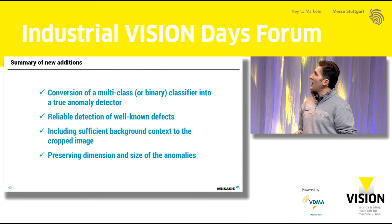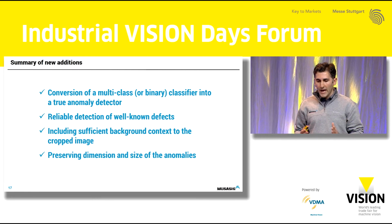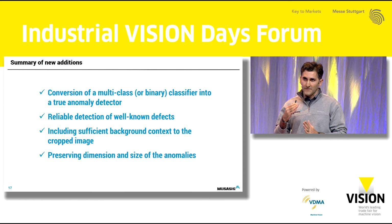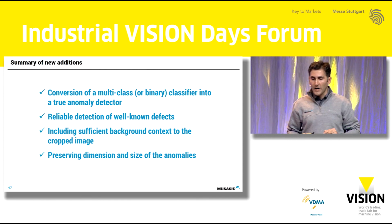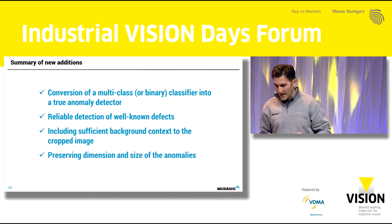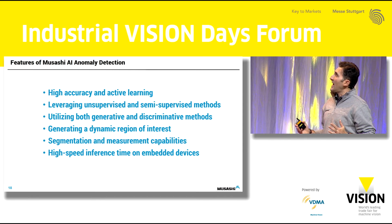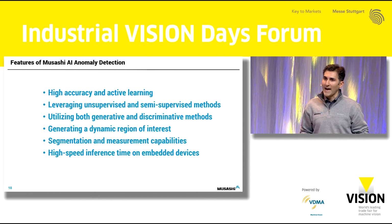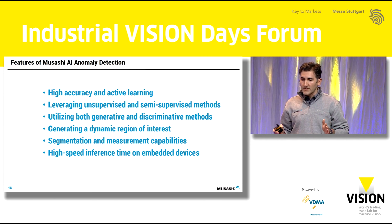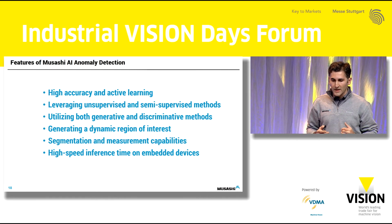A quick summary of what I discussed in this presentation. We have introduced a true anomaly detector using a typical binary classifier. We have reliable detection of well-known defects, which is very valuable in terms of labeling anomalies. And that became feasible by having sufficient background context for the cropped image and also maintaining the aspect ratio and size of the anomalies. And going back to the big picture, this yields a very highly accurate overall implementation. And we also have the feedback loop where we can feed the anomalies found to our supervised algorithms, which I didn't get to talk about today, but we have them in our platform because we are leveraging unsupervised and semi-supervised methods, and we also have generative and discriminative in the pipeline.